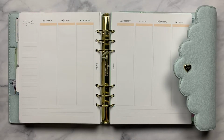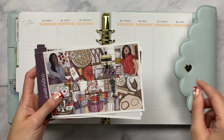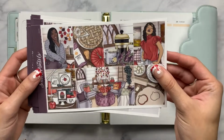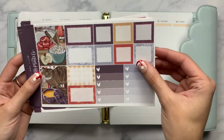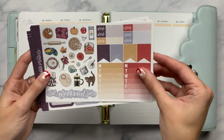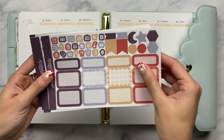And today for this week of Thanksgiving, I have another Plan With Me video for the week of November 22nd to the 28th. For my Thanksgiving kit, I am going to be using Crisp from Scribble Prints Co. So here's what it looks like. I love the colors of this kit. I think it's so pretty.